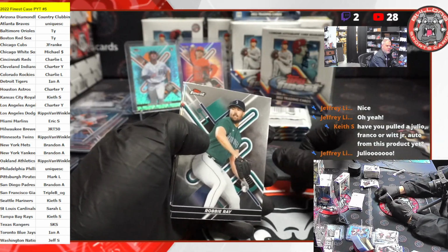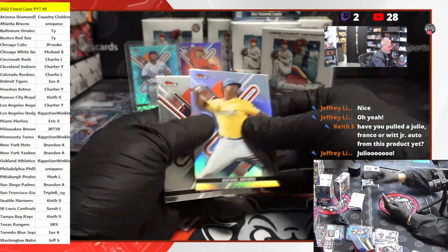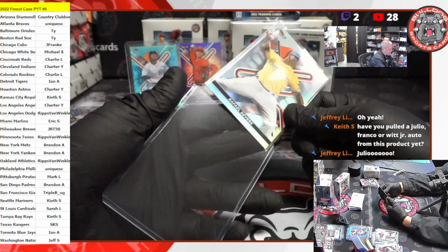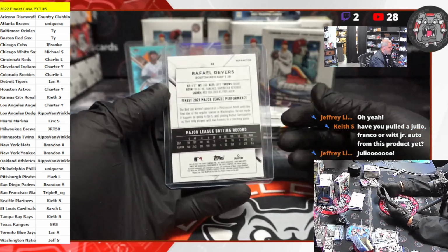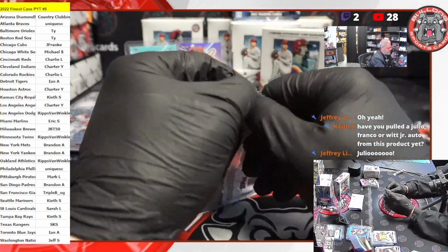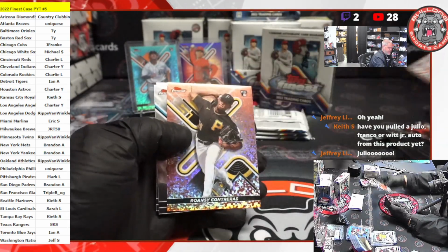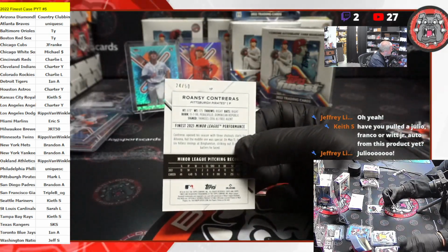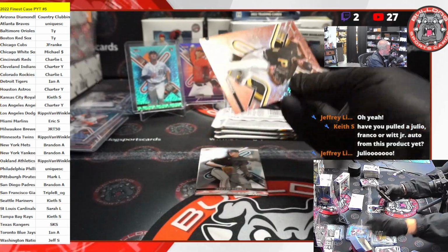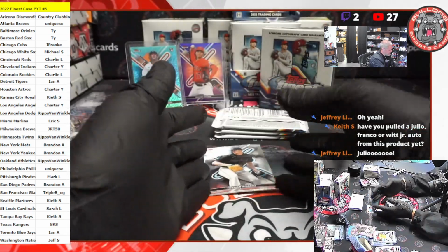Have I pulled a Julio, Franco, or Witt auto from this product yet? Good question. I think we hit a Julio out of 10. Was that this product? Yeah, I think we hit the Julio to 10. The parallel. I think that was out of this product. I do not believe we have, as a matter of fact, now that I think about it. Contreras. Do not think we have. Although, I don't know. I'd have to give that some thought, man. Honestly, it's been several weeks since we ripped this product, so I can't really recall. I don't recall off the top of my head. I have to check.